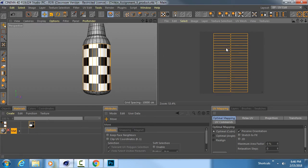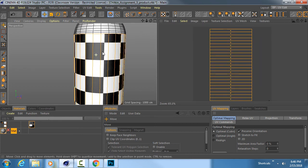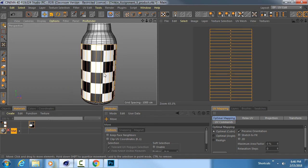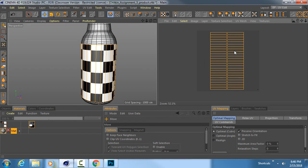So this is pretty close. This is fairly large, and my scale is looking pretty good. Again, I can always tweak it further later. But this is the last step. We've essentially UV mapped our simple shape, our cylinder, and we're ready to move on to the next step.